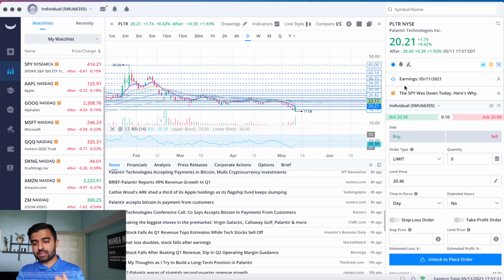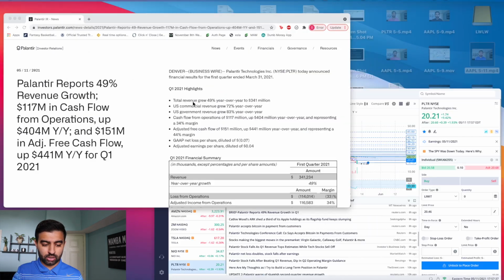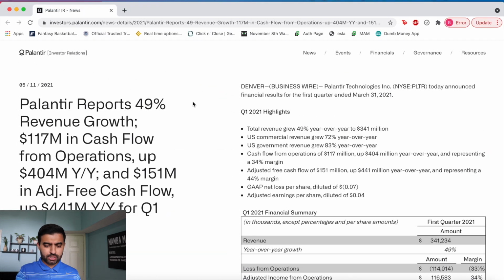So Palantir had itself a really nice day, up 9.5% on the day, which is another almost 2% up in the after hours. So absolutely great day for Palantir price action wise, and rightfully so, because it was great earnings, pretty great outlook as well. So let's take a look here.